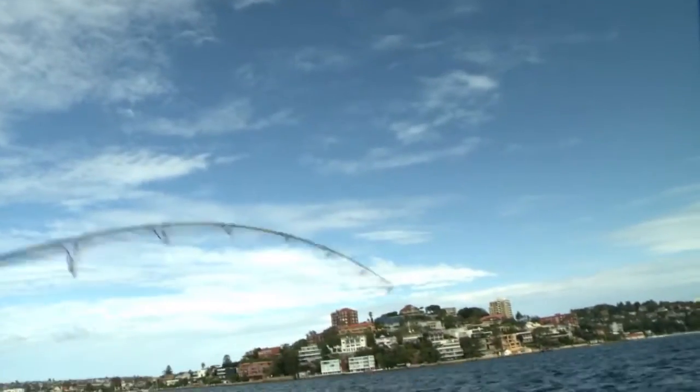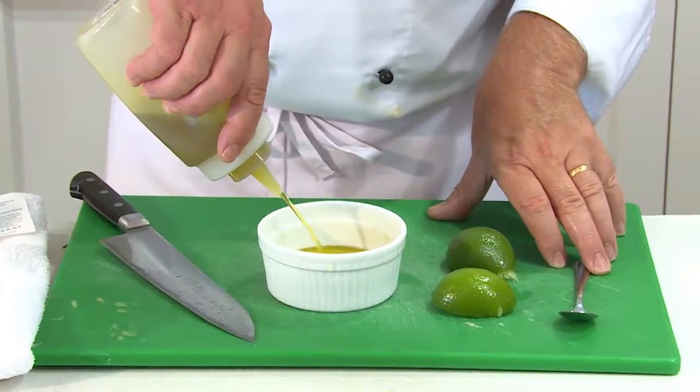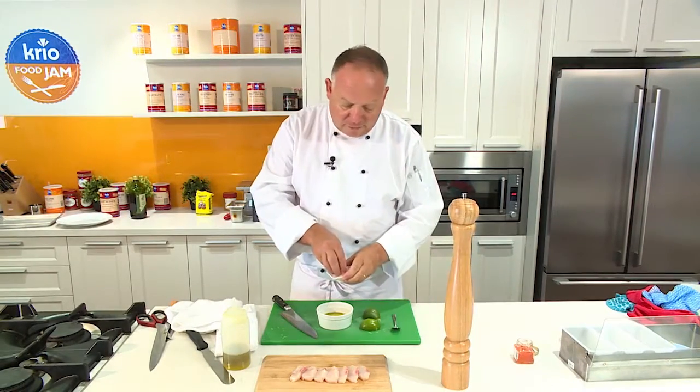The eastern catch, led by New South Wales, outweighs the western by a factor of well over 100 to 1. Now I'm going to add some olive oil. There's insufficient data to classify either the east or west stocks as anything other than undefined.